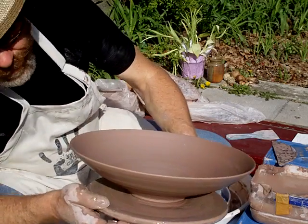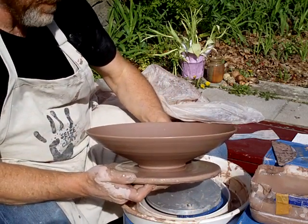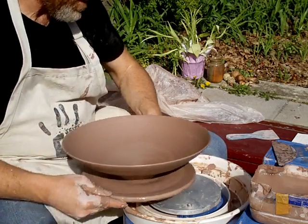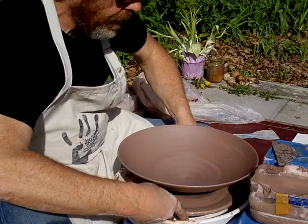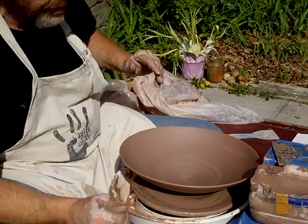So I wanted to show you the bowl sideways on, you see. Okay, I'll leave him there for now.